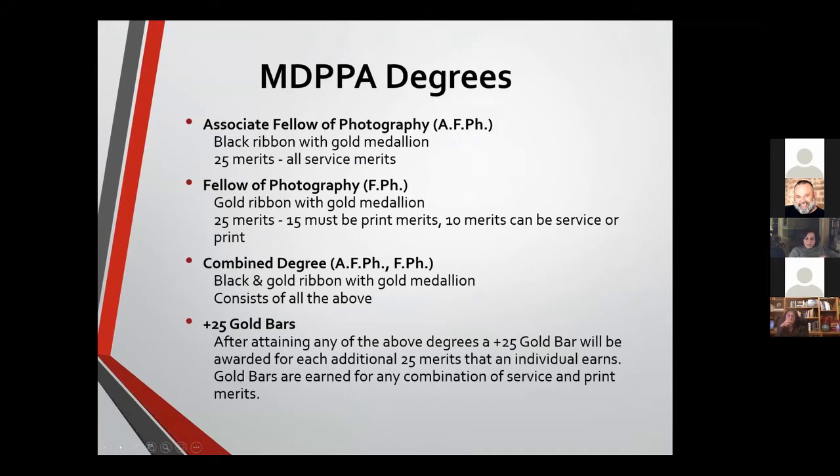Every time you compete and you earn merits, it goes towards your degrees. Every merit that you earn, you account for at the end of the year. Christina has been sending love notes to all of us to say, don't forget to fill in your reports, which were due before the end of the year. I hope you got them in, because she's busy tabulating now so that we can figure out who we need to give little bars or medallions. For each 25 service merits that you earn, we give you a gold bar and you get a degree, which is our associate fellow degree.